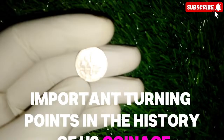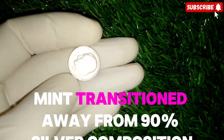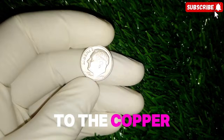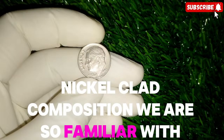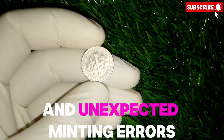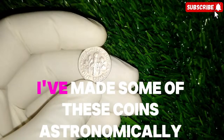coinage, as it was the very first year that the United States Mint transitioned away from 90% silver composition to the copper-nickel clad composition we are so familiar with today, and this transition caused a wave of confusion and unexpected minting errors that have made some of these coins astronomically valuable.